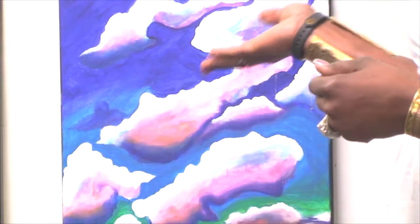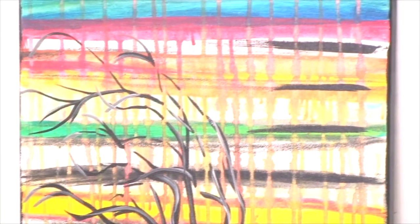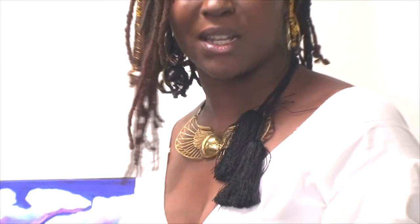And I also do abstract trees like this. I'm a big, I guess, nature nut, so I love to see the outdoors all the time. So a lot of my art does reflect nature and seeing the beauty and the aesthetics of nature. So that's basically the type of art that I do. I like to do things with life, color, and just bright tones and hues. So that's really about it.